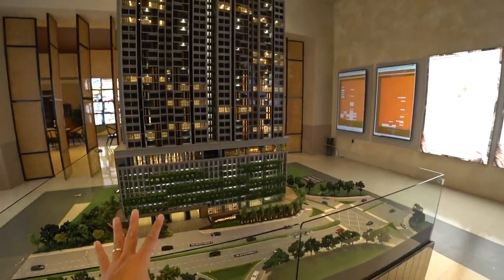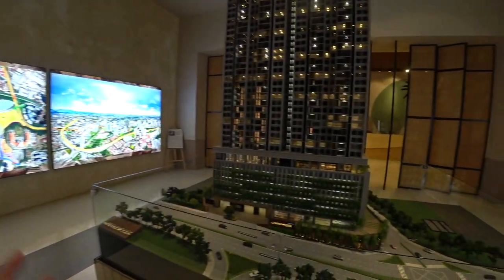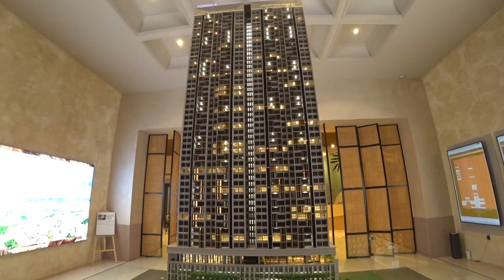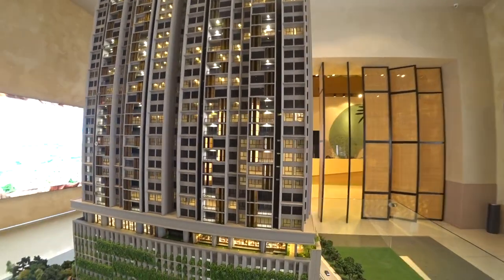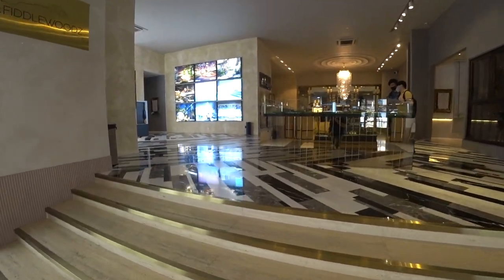Exim projects always have a beautiful facade. And their older projects like Leaves, Rains and all that are still holding up really nicely, unlike some other developers that like to get fancy.